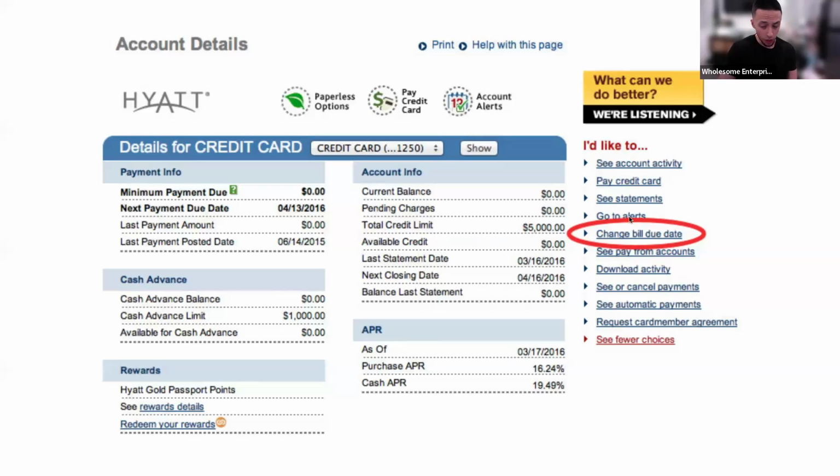And fun fact, you can actually change your due date and your statement date. Contact your bank. Sometimes they have limits on how many times you can do that. Sometimes once a year, sometimes twice a year at the most. But you can change your due date and your statement date. You just have to contact your bank.